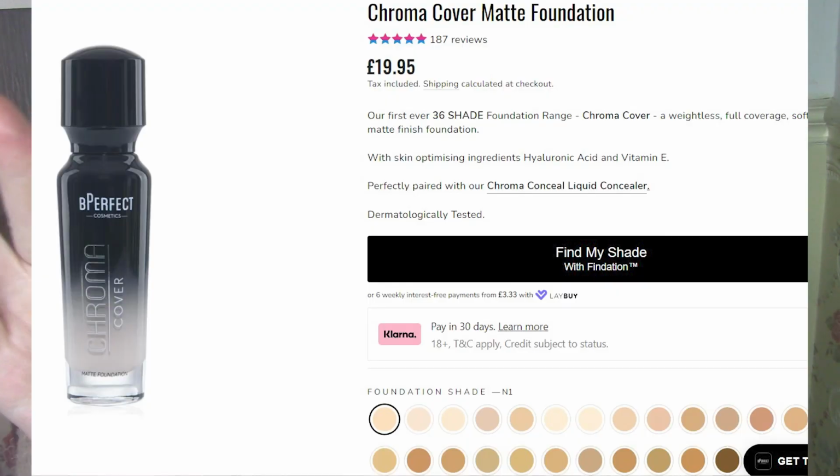For foundation, we mentioned it earlier, I've got the Bperfect Chroma Cover Matte Foundation. I know they have come out with a luminous one recently, but I wanted the matte one. This is in the shade N1. Was that the same shade as the concealer? I think so. This looks paler than the concealer though.